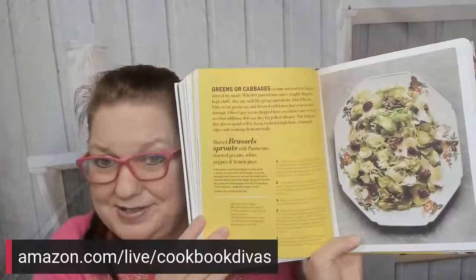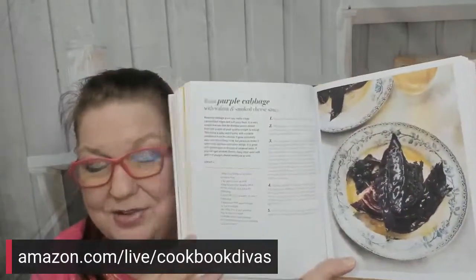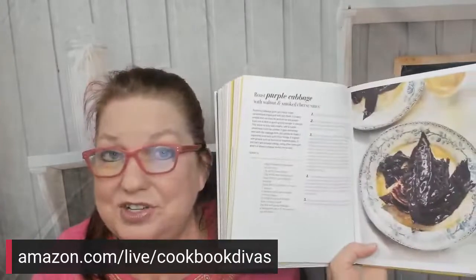Greens or cabbages. Oh, I don't like cabbage, but I'll eat it. Savoy cabbage gratin. Now see, if you put a bunch of butter and cream and cheese on top of cabbage, I will eat it. Roast purple cabbage. Okay, I know this is like the 10th time I've said this today, but that looks burned to me. With walnut and smoked cheese sauce.